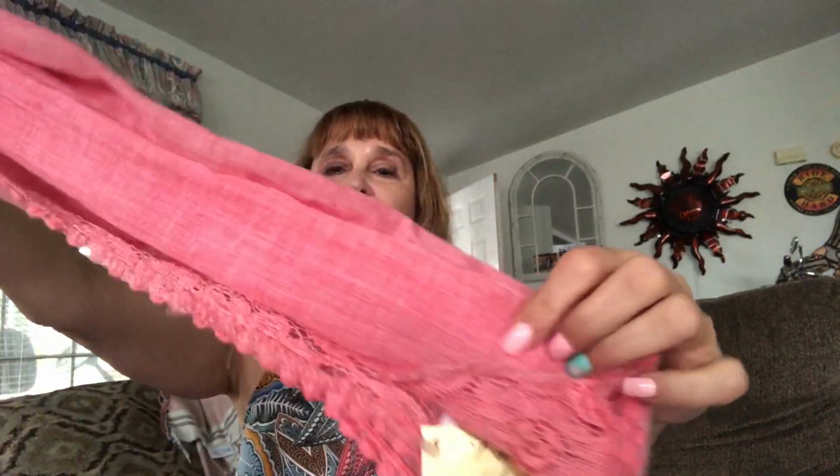The next thing looks like an infinity scarf. And look at that beautiful color and the detailing on there. This is beautiful.